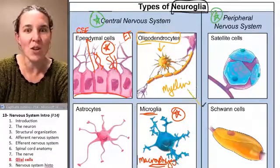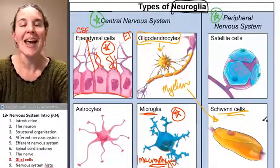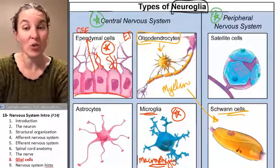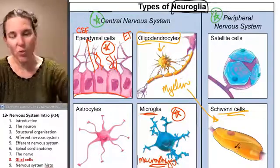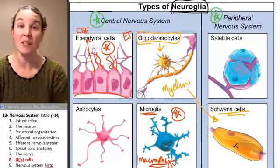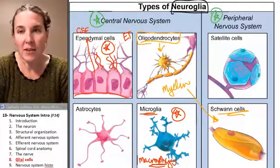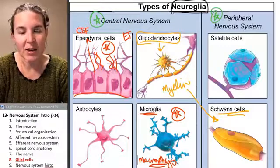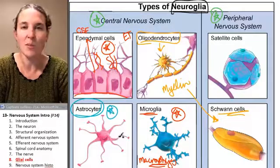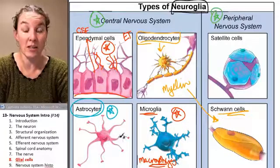Guess who is also doing that in the peripheral nervous system? The Schwann cells. They are structurally different. You can see that we haven't drawn them the same, and that's cool. We'll just know that the oligodendrocytes and the Schwann cells carry out the same function, just in different parts of the nervous system. The other guy, now this guy, I'm sorry, but I'm going to argue that this one quite possibly might be the most important glial cell and maybe the most important cell in the nervous system, period.